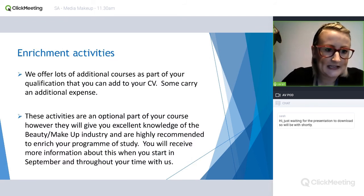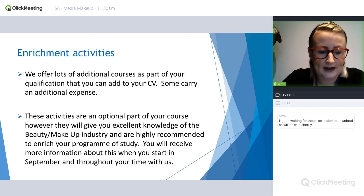Moving on to your enrichment activities, we do offer lots of additional courses, and they will obviously have additional expenses. Things like small courses that we can run, and those are little qualifications that we can add to your CV just to bulk it up, which makes you more employable for when you finish. Obviously, these activities are optional. However, it does give you more knowledge and more experience, and it does give you that extra chance of getting a job in the future, having had those extra experiences on your CV. So that's really great to have on the side.